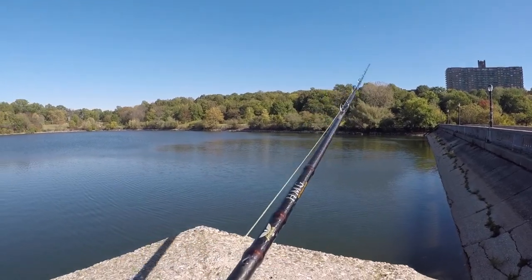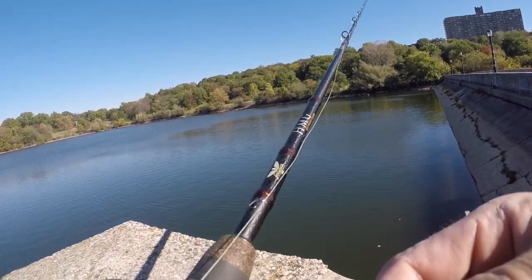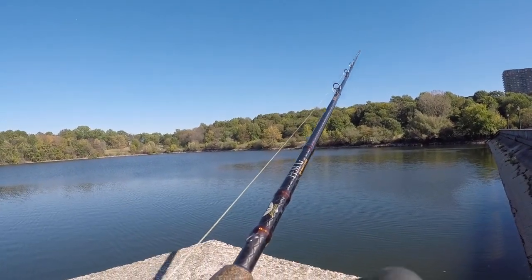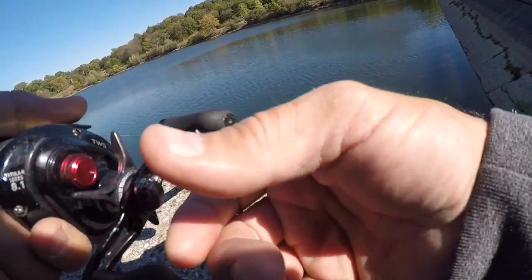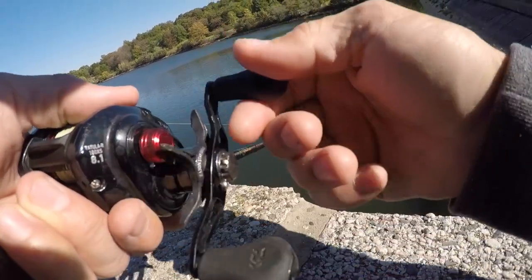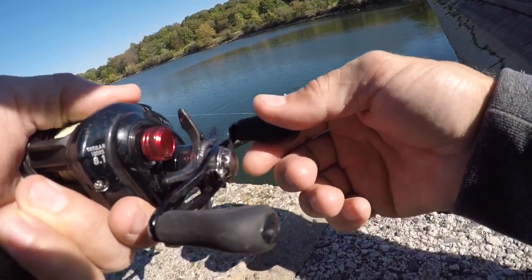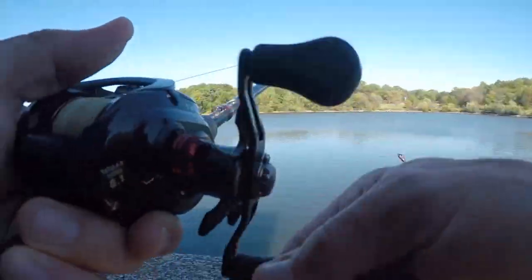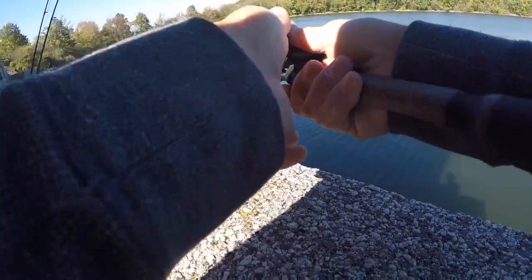Out here on this little pump house, just throwing a Bassman jig, trying to get, if I hammer anything with some size to it, I am going to be in trouble trying to get it up 20 feet.